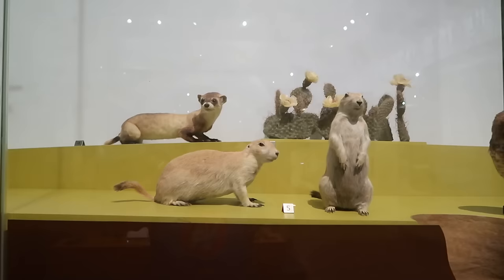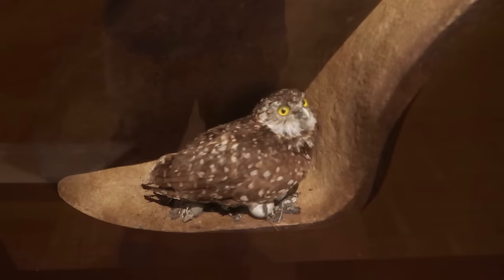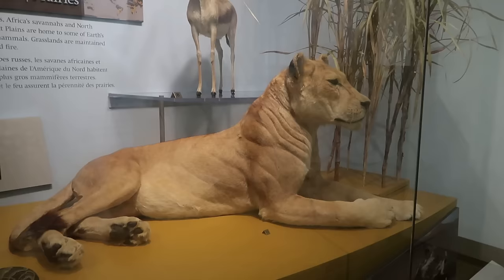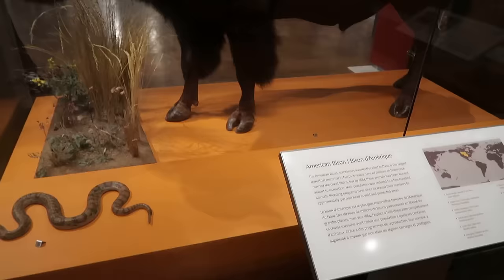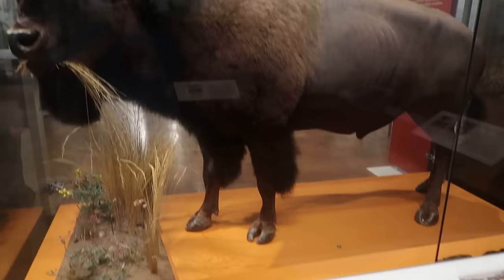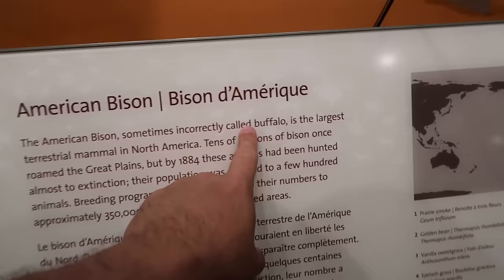Little prairie dogs here, but if you look down the hole, you don't see any prairie dogs. You see a little owl. There is the American bison or buffalo. They're eating a little bit of grass. It does say here, American bison, sometimes incorrectly called the buffalo.